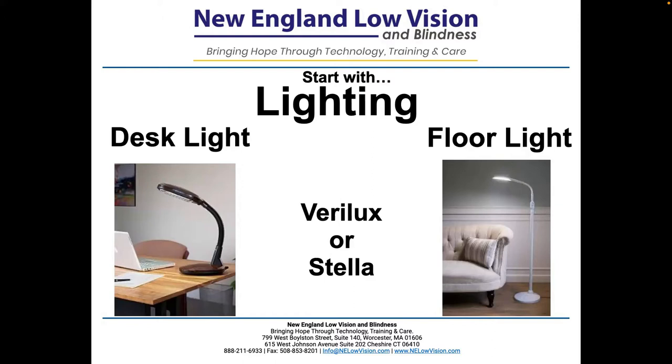Some of these things, I want to make sure you know, there's not one place that can provide all of this stuff. But you'll find most of these things right on Amazon. So just search out Verilux Light or Stella Light, and you'll see a lot of suppliers for those lights. And they're very useful. And I would say those are the majority of lights that are offered by the doctors, by the nonprofit agencies, by the VA hospitals, by the state governments in New England. So I want to make sure you guys knew that. You probably already know that, but if you didn't, now we all know. Lighting, lighting, lighting. And those are two of the more popular ones.